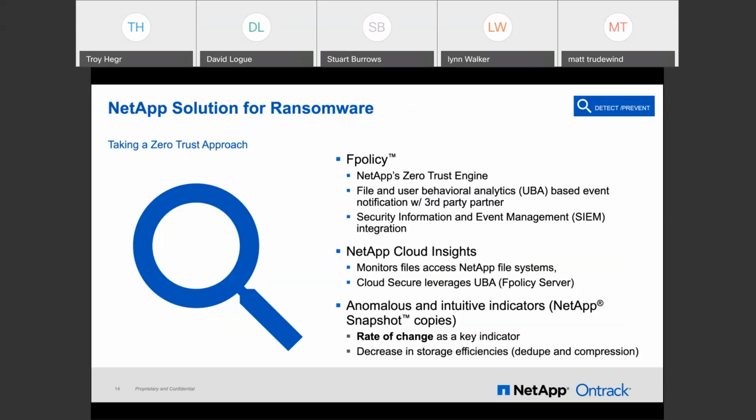So at NetApp, we like to talk about taking a zero trust approach to security in general. What that means is, if you think about maybe 10, 15 years ago, typically you had a firewall, you had your corporate network, and then the WAN, everybody on the outside. And generally, everybody inside the corporate network, 10, 15 years ago, they were sort of trusted, right? You're on the inside of the network, you must not be a bad guy. That's just really not the case today.